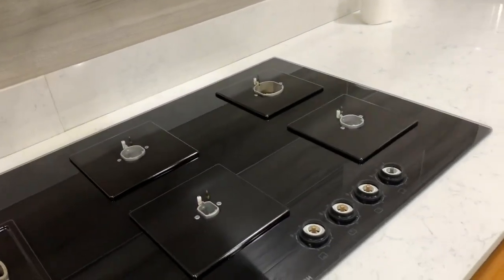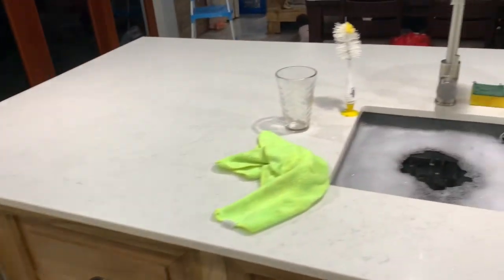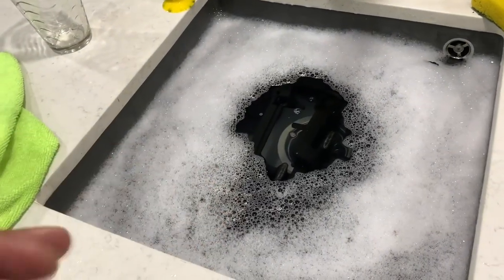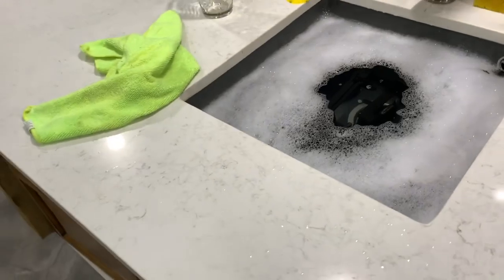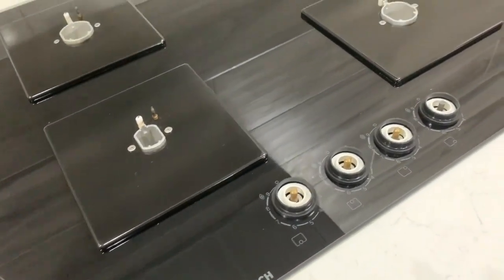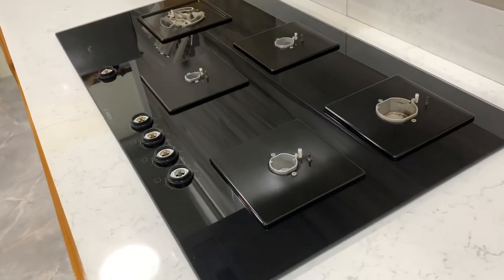So I take everything out. We wipe it down and clean it after every time we cook. But you never really get it. But once a week, you got to do a really deep cleaning. And what I do is I take all the things off and I soak it overnight. It gets all the grease and stuff off. And then they're sparkling clean the next day. You can see it's pretty shiny.